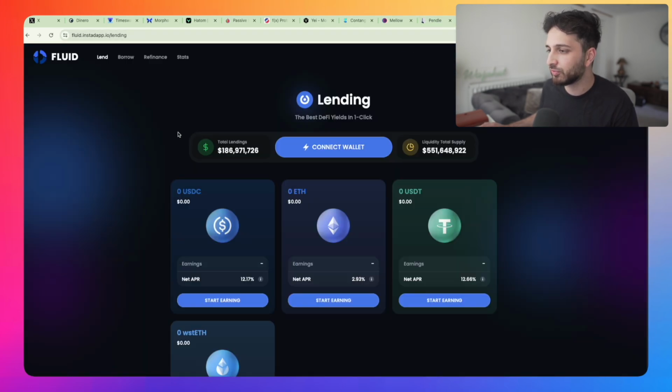Next, we've got Fluid, which is one of the new lending markets by Instadapp, I believe, and they currently have USDC and USDT where you can earn 12% in real yield. Not too bad, not too shabby. And this one's definitely one that's growing in TVL for sure.